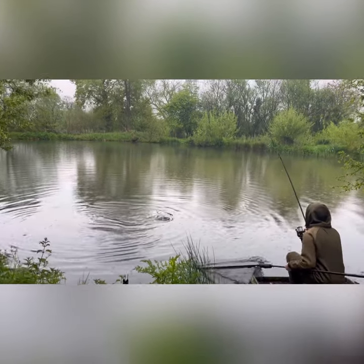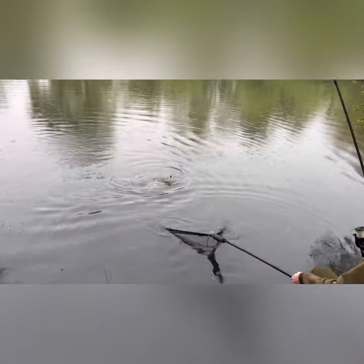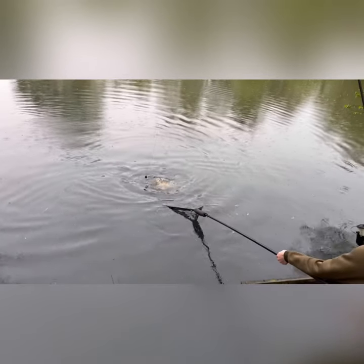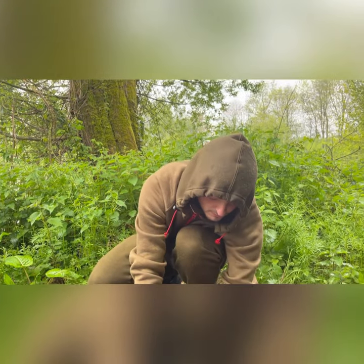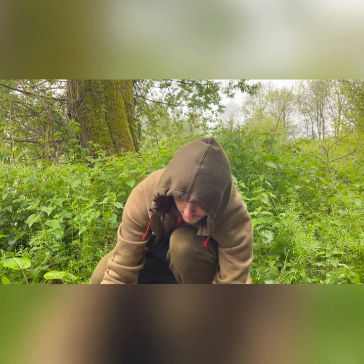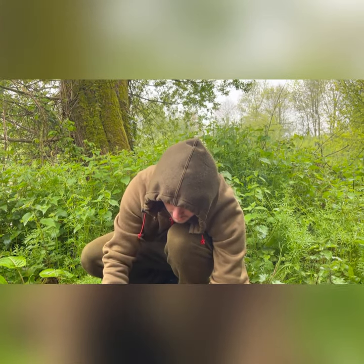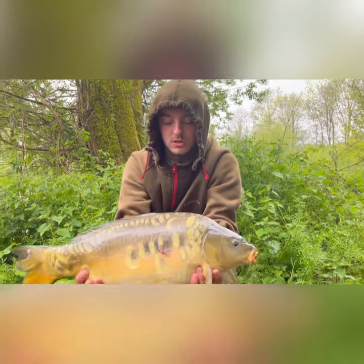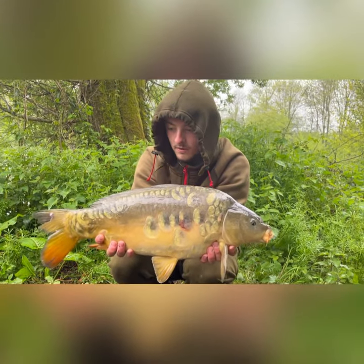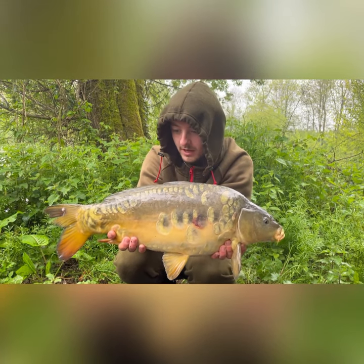So working our way through these stockies at the minute, hoping the next bite we'll see something decent. Yeah, she is a nice little scaly one. Right, finally another fish after quite a slow start for me. It's probably the smallest one we've had so far between us, but still a nice looking stocky, and hopefully they get a bit bigger.